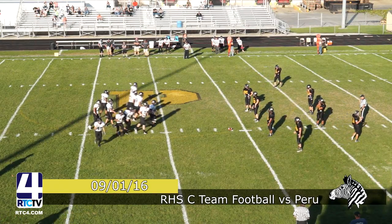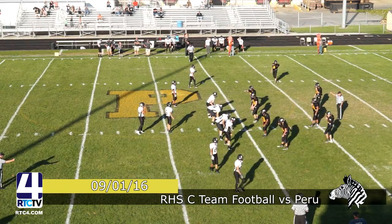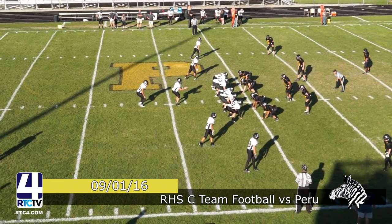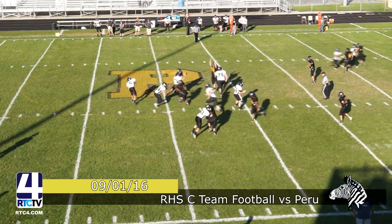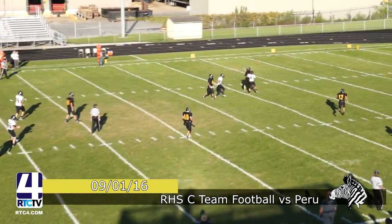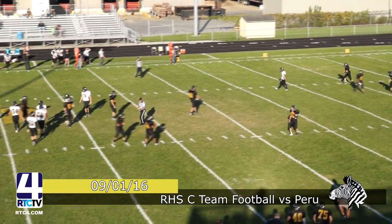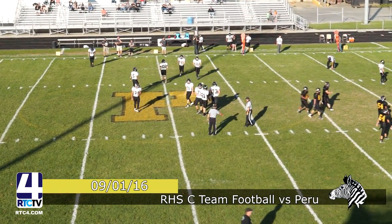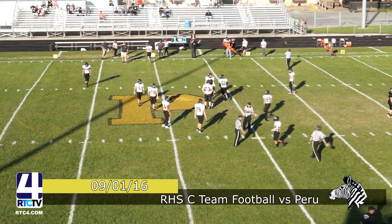Garrett Gray coming in for the Zebras, number 49. Zebras here just on the side of midfield, going to go for it. Sailors back in the shotgun, looks to his left, goes deep, and over the head of his receiver, number 23. Sailors passes, and Peru will take the ball over. Turns the ball over on downs. It'll be the 46-yard line, Tigers from their own 46-yard line.